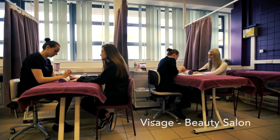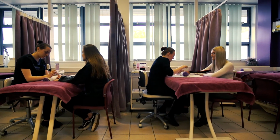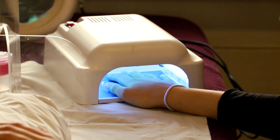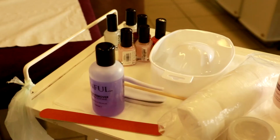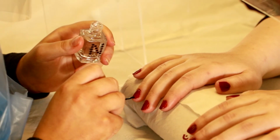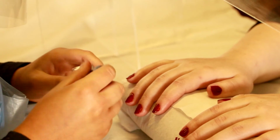This is our beauty salon. Again, we offer levels 1, 2 and 3 beauty therapy. We have now nail technology. We actually cover hair and beauty at level 1. Again, it's open as a commercial salon and we have clients at normal times booking in on a normal salon basis.